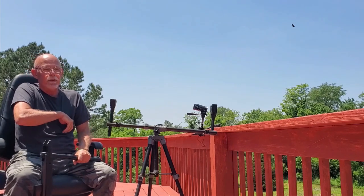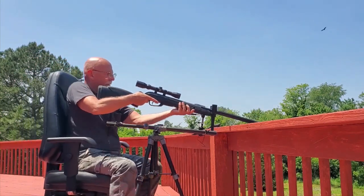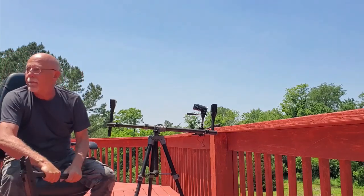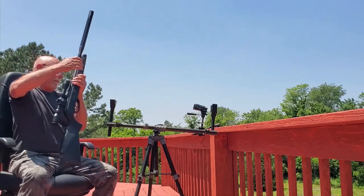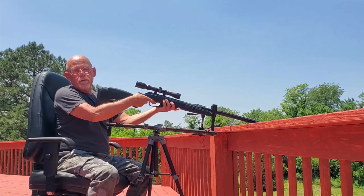Second one was almost dead center. The first one was high. I think it's probably the pellets and not the gun. Third one was about an inch and a half low. And I'll shoot one more. About an inch and a half low and just a little bit to the left.